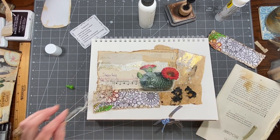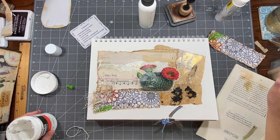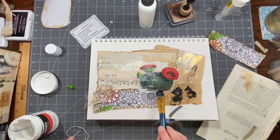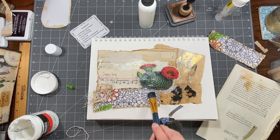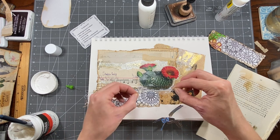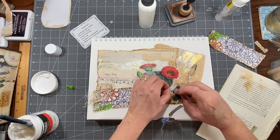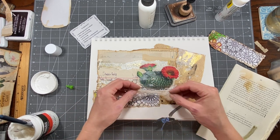So yeah, more matte medium. Sorry, I put it back and now I gotta get it again. Okay, I just think that'll be the easiest to stick that down with. These things just come as you mess with it. The ideas, right? Okay, this I want to come apart a little bit more. It's very stuck together. This is gonna be probably horrible to watch. Me trying to mess with this.